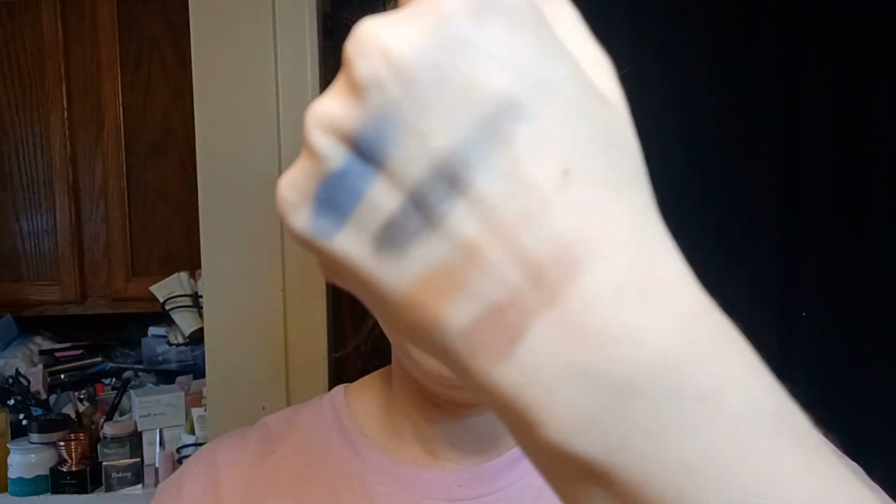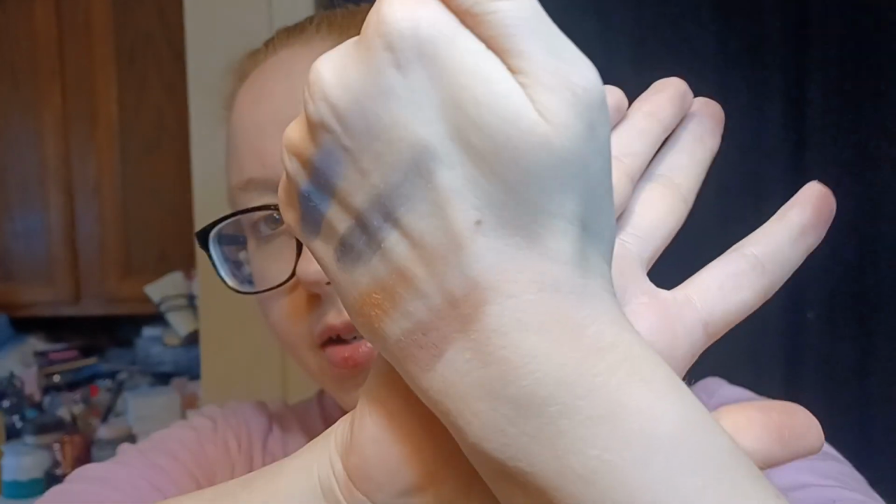Ooh, again, very nice. Now, I'm not surprised about them being nice because I really like Colourpop shadows. And I am very biased because sometimes I'll see things like this and I'm like, why would I want a little palette that's just one color story? But I do really like these. So then we have All Aflutter.